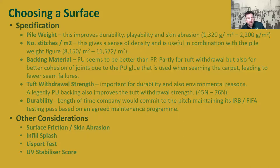Infill splash was another one. So how much of your rubber crumb bounces up out of the carpet. There's something called a Lisport test, which is where they basically wear down the pitch to the point of destruction, and you can get a score for that. So that gives you a sense of that durability. And then a UV stabilizer score as well. And these are all standards within the FIFA document.